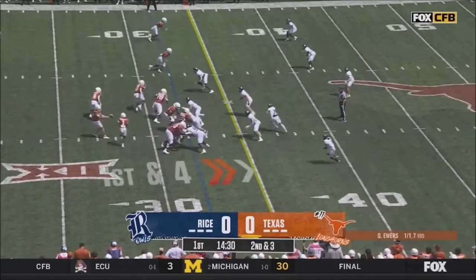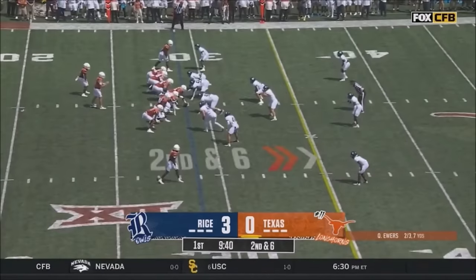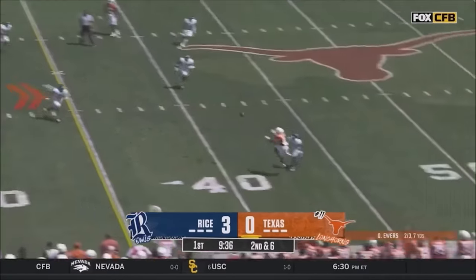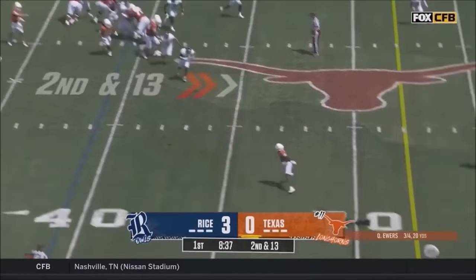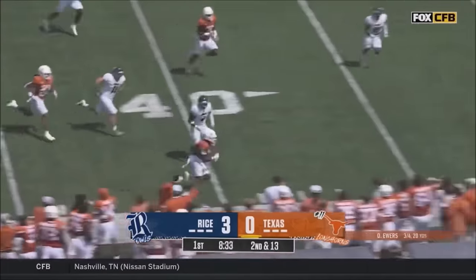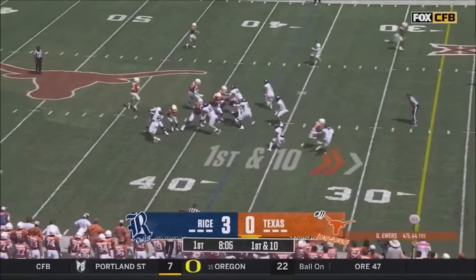Wow, that's a big number, Brock. Ewers to throw, lofting it toward Donovan Brooks, the tailback here. That's a throw for Ewers. Worthy. Oh, soft shoe to the sideline. 240 at some point down the line. That's what he says.